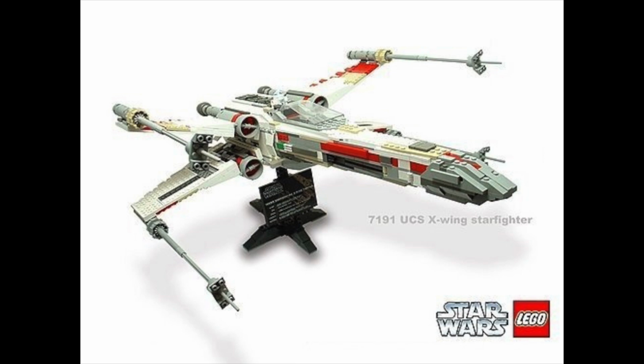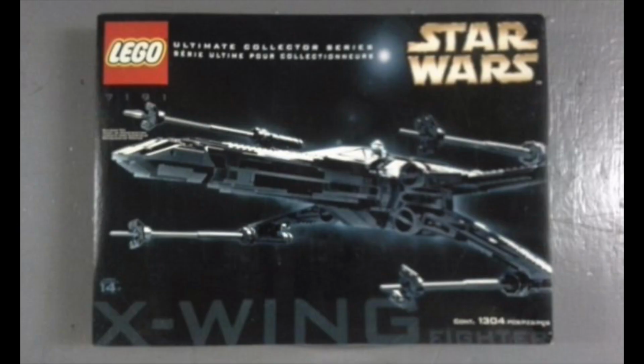I'm not huge into the original trilogy. I mean, I love the original trilogy, but not as much as Episode 3 or the Clone Wars. I do not have this set, but it's a great looking set. Comment down below if you have this set, and let's move on to 2001. Another fun fact: 2000 was the year that I was born, so maybe this one has a special place in my heart, even though I didn't start liking Legos until I was around 10 years old. All right, let's move on.